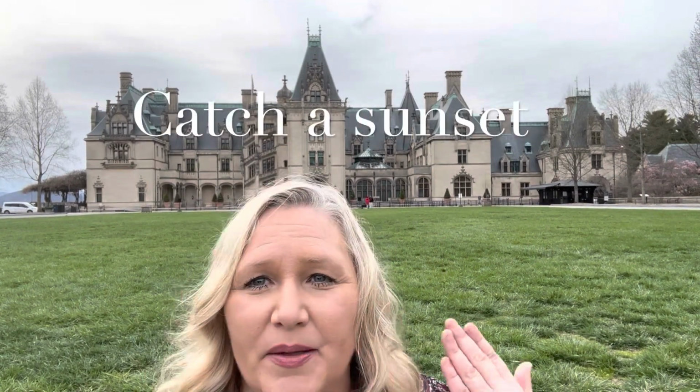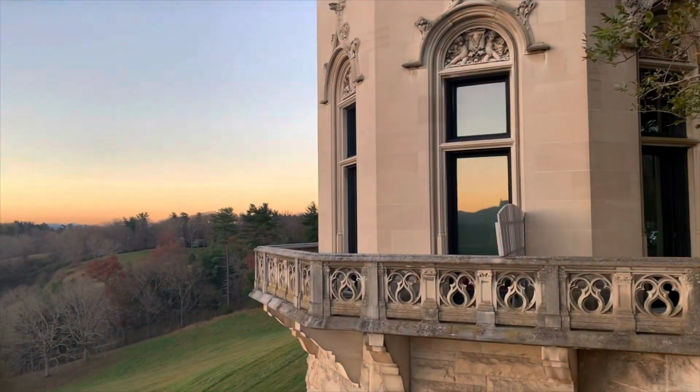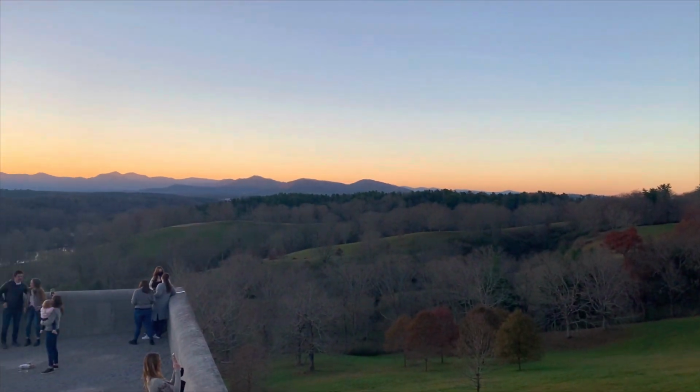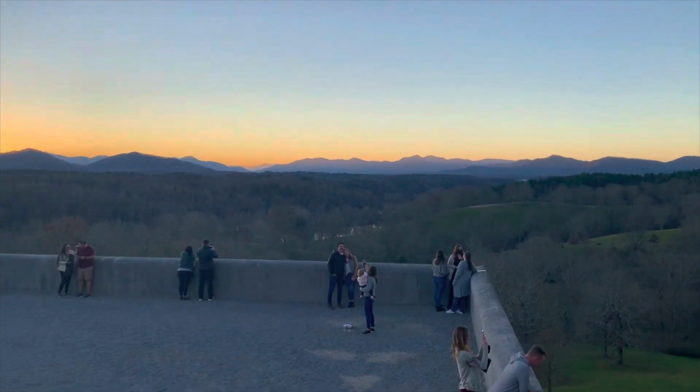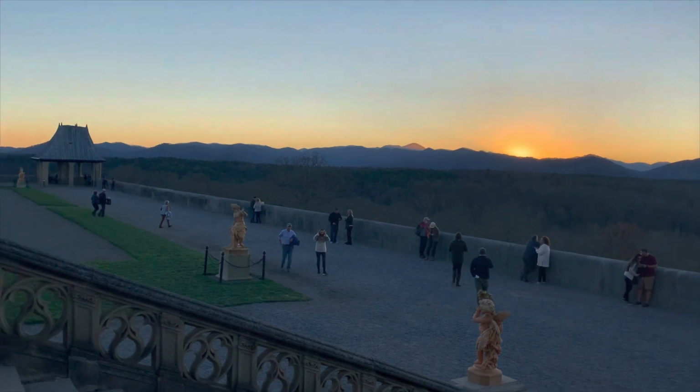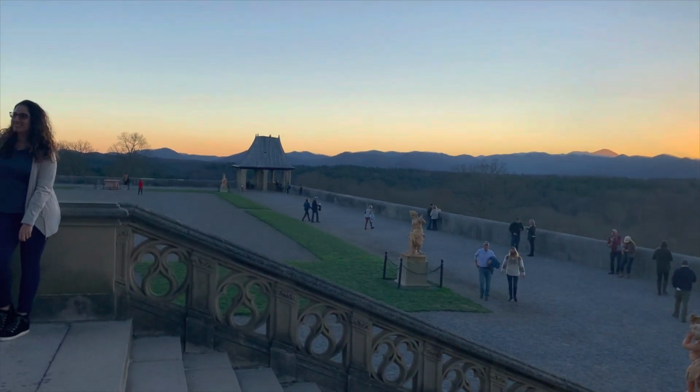My next tip is to catch a sunset. You can catch a sunset here at the Biltmore house right behind me, where you can kind of see that direction. Yeah, where you can see that white car. There is a patio and you can catch a sunset there that is absolutely gorgeous. That is dependent upon the season because the grounds to the house are only open to a certain amount of time. So like winter, you can usually catch a sunset here, but when you get into summer, the sunset's way too late for you to be able to catch it here.